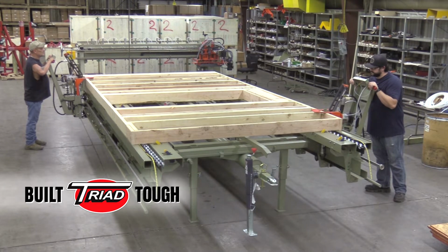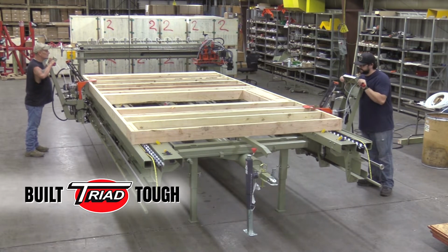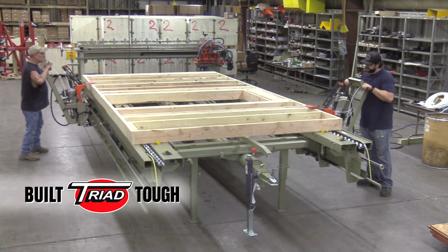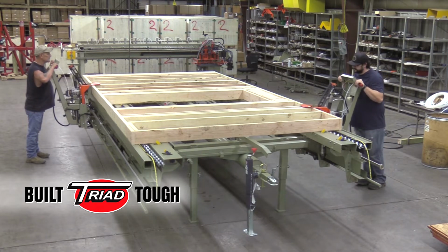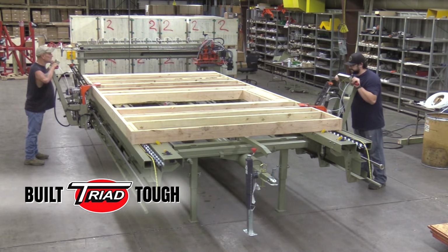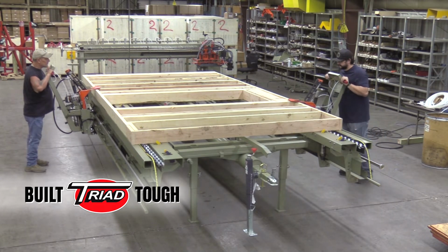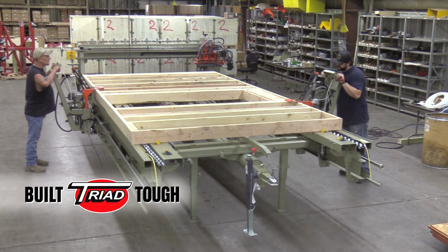Our Trident pneumatic twin nailing carriages are a recommended option for increasing production and quality. Trident tool dollies allow you to nail up 2x4 or 2x6 wall panels.